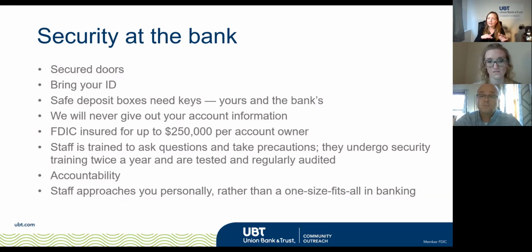So we do have secure doors at UBT. So you can't even get in the door to talk to someone unless you ring a doorbell. And we have cameras to see who you are, or you swipe your card. So if you have a debit card, you swipe it at the door and then the door will unlock for you. So we make sure at all of our buildings that there's not someone coming in that could harm anyone.